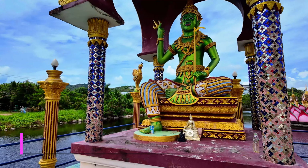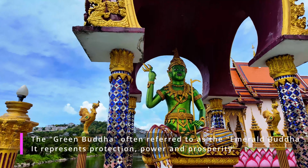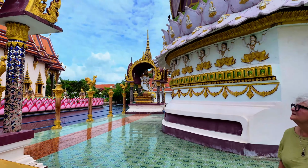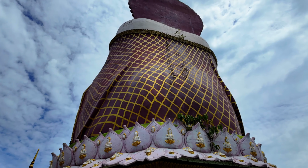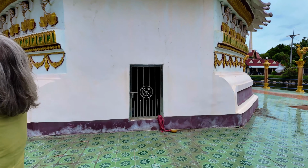Get here early, like us, and you'll be fine. And look at that, that's a green statue of one of the Indian gods, or not sure if it's Indian, but it does look like that. Buddhist. But yeah, Buddhist. And there's the backside. Quite a flat backside, doesn't he, the big Buddha? The big Buddha has no booty.